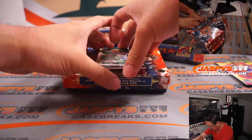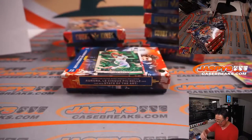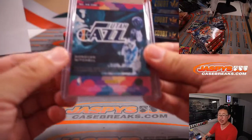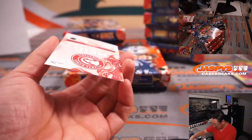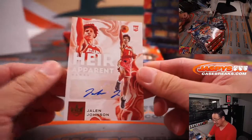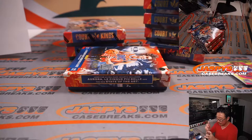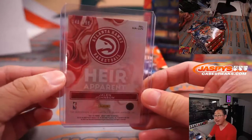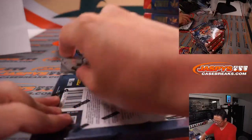Behind Jaylen Brown is a Jazz relic. That's Donovan Mitchell. He had a Davion, and now here's a Donovan. Piece of his jersey going to Brian Watford and the Jazz. The autograph behind Jaylen Brown is Heir Apparent autograph, Jalen Johnson. Rookie autograph for Atlanta, Kayshawn with that one. Numbered to 199.